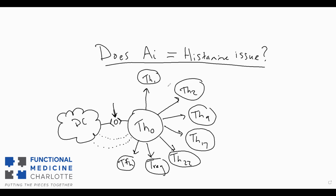So you could look at these TH numbers, which probably don't mean anything to you, but if we looked at it as a career, you could say carpenter, doctor, lawyer, teacher, what else? Surfer, engineer, and garbage man. I don't know. So seven different careers, and the difference in what guides them on the career again is the cytokines, or the communicating messages in the environment.